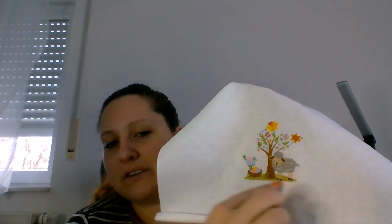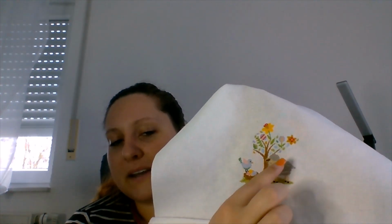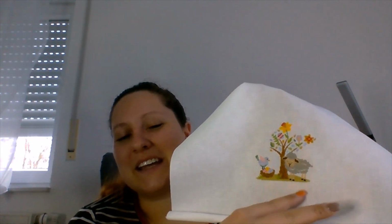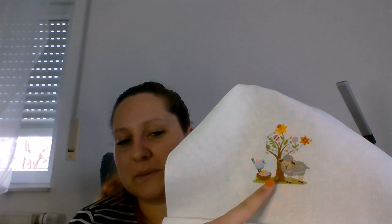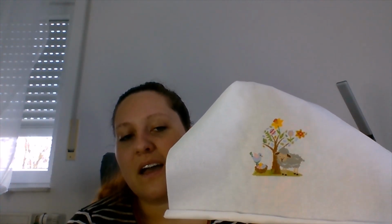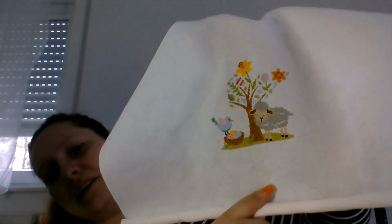It was a lot smaller than part number 1 was. I mean, there was a ton of gray in this sheet, but otherwise there wasn't a whole lot of stitching in part number 2, especially because all of the grass was already finished with part number 1. But yeah, I'm just really happy with how it's turning out.